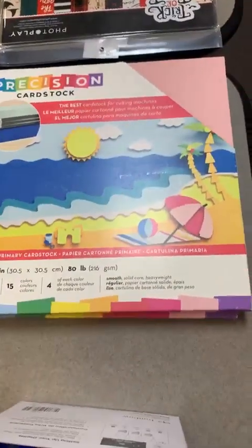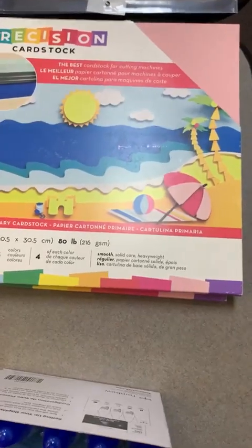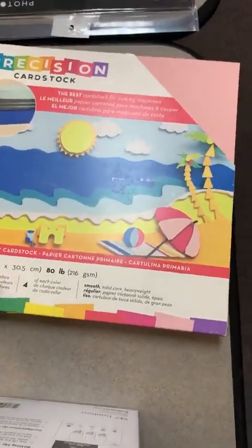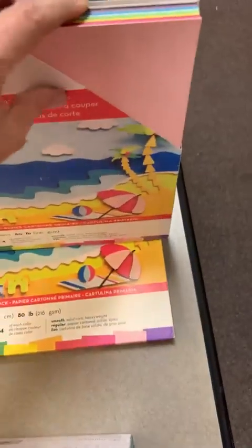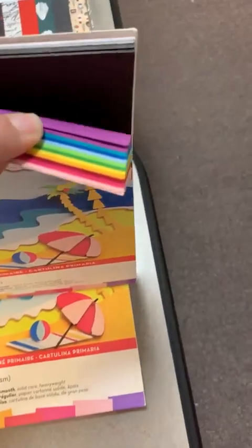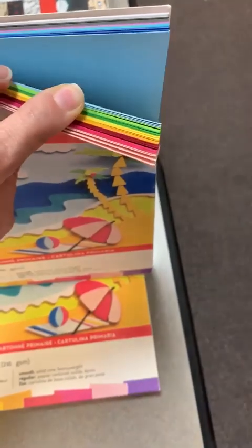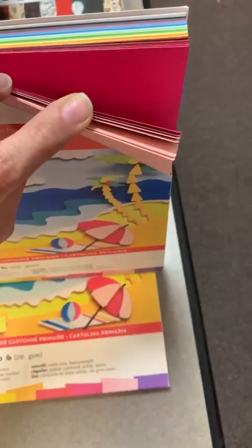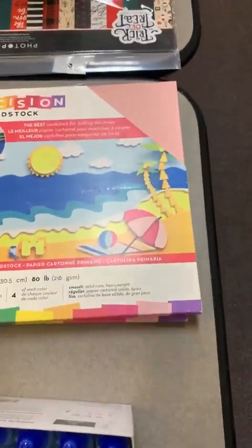Precision cardstock. This is cardstock that was designed by American Crafts to work great in your digital cutters, your Silhouette, your Cricut, your Scan and Cut, whatever you're using. And then this one here is the primary set. I flip through here. You've got white and then gray, black, brown, purple, two different blues, three blues, two different greens, a yellow, orange, red, and two pinks. So you get 60 sheets in here for $24.49. That's what it says. So great deal on that guy there.